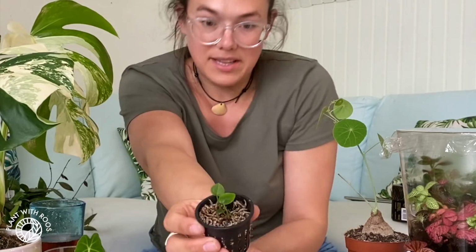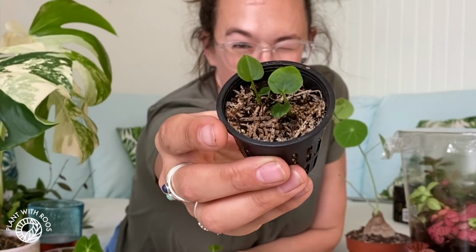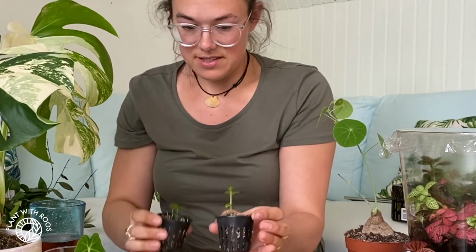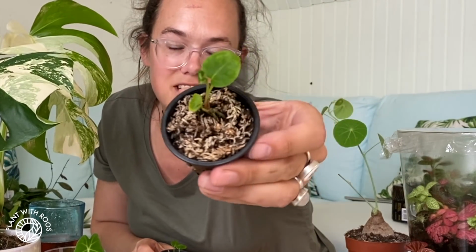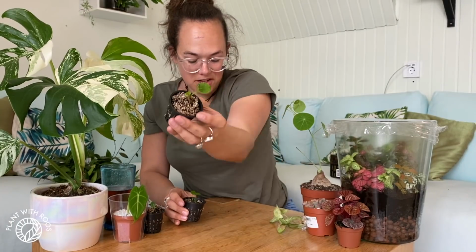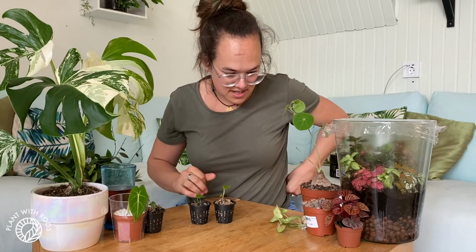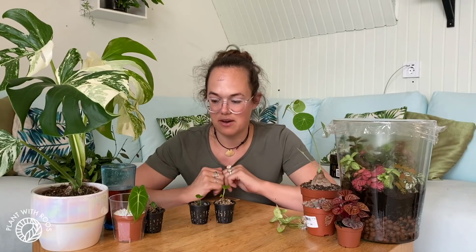Let me bring them up close to you. Hopefully, you probably see my face right now. So I'm really, really excited about these. As you probably know, I've been wanting more Anthurium, especially the velvet ones. So I'm super excited to see how these grow.